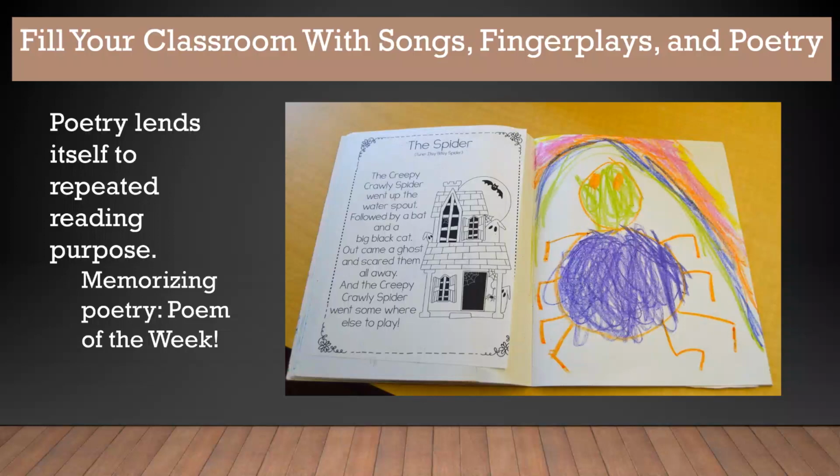So this one is The Spider, and it's sung to the tune of Incy Wincy Spider. The creepy crawly spider went up the water spout, followed by a bat and a big black cat. Out came a ghost and scared them all away, and the creepy crawly spider went somewhere else to play.